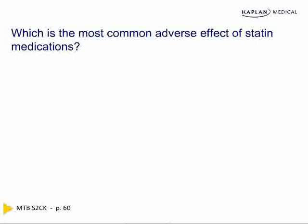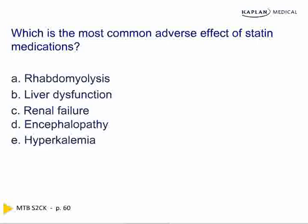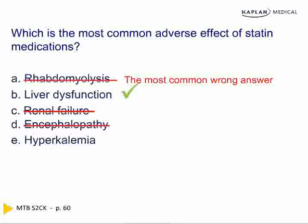What is the most common adverse effect of statins? And the most common wrong answer is rhabdomyolysis. The right answer is liver dysfunction. Rhabdomyolysis occurs in less than 1/10 of 1% of patients. You have an elevated CPK. Now, you do not have to routinely test CPK in everybody that's on a statin, but you do have to routinely test liver function tests, because liver function abnormalities are 20 to 30 times more common. Renal failure simply doesn't occur, encephalopathy never occurs, and neither does hyperkalemia. The most common adverse effect is liver dysfunction, and it is 20 to 30 times more common than rhabdomyolysis.